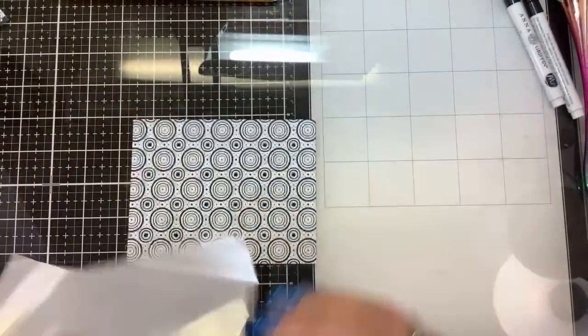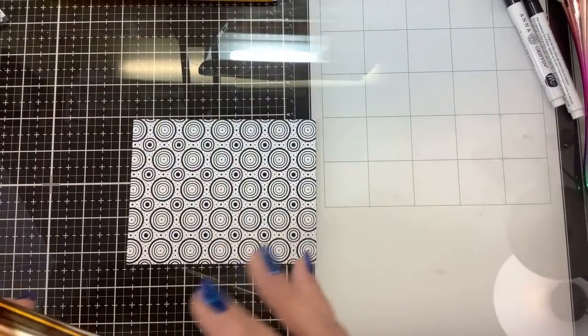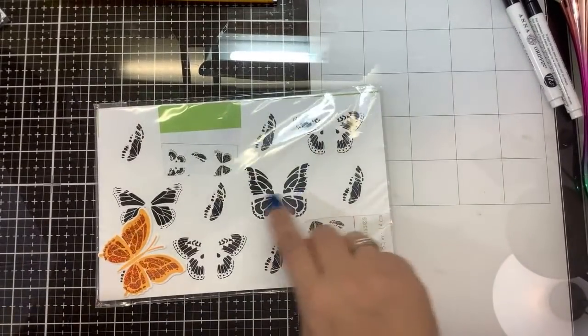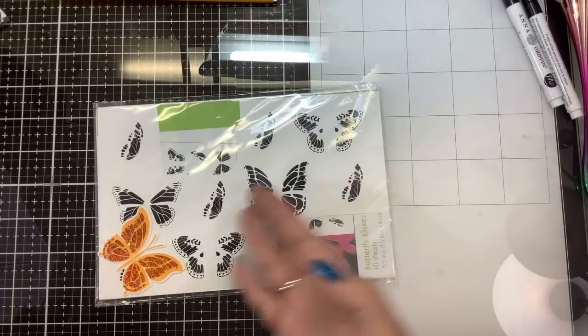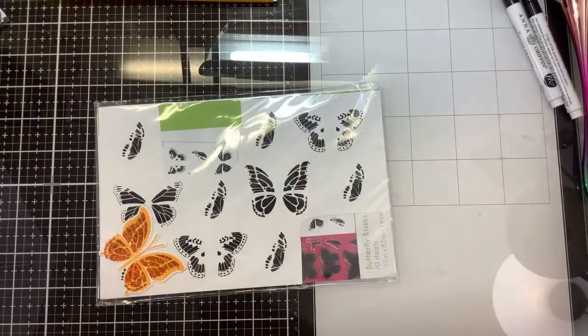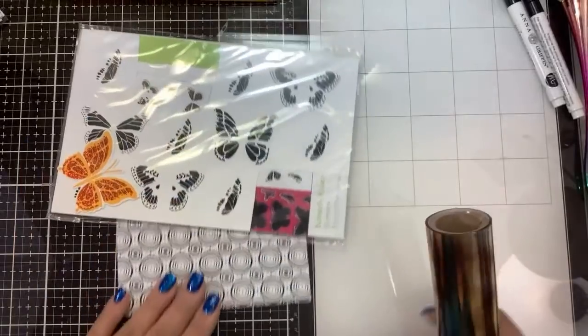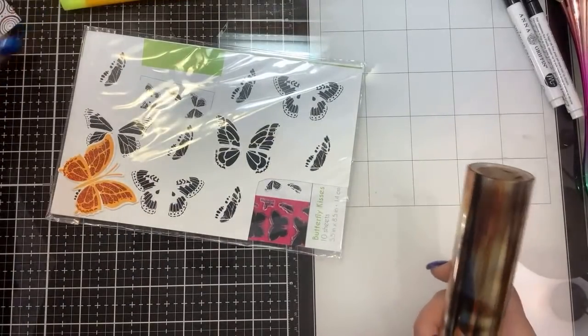Now, if you're foiling multiple images, like maybe you have, for example, these Gina K butterflies, and maybe you want to do this wing orange and this wing purple, they're two separate images. Of course, you could piece together two different pieces of foil there and run them through at the same time. I don't recommend running them through at different times. Try to run them both through at the same time.